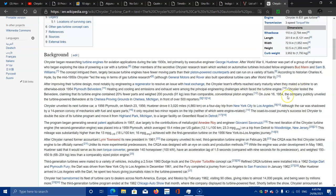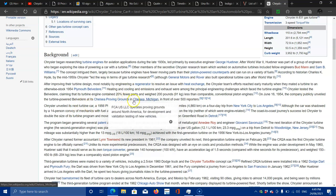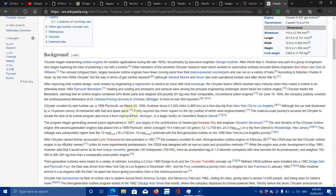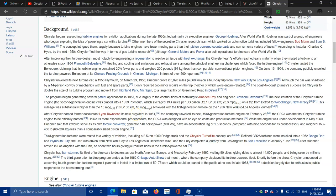On the 16th of June 1954, the company publicly unveiled the turbine-powered Belvedere at its Chelsea Proving Grounds in Chelsea, Michigan, in front of 500 reporters. Chrysler unveiled its next turbine car, a 1956 Plymouth, on the 23rd of March in 1956.